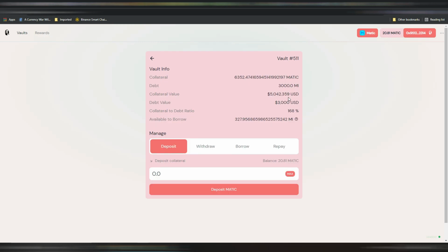In my case, I already have some Matic in the vault, but there are 4 actions you can take here. You can deposit funds. Deposit means you're going to deposit Matic. The Matic has a value in dollars, and you're going to be able to borrow against that value. So when you hit borrow, that's where you're going to be able to get MiMatic tokens. In my case, I could still get an additional 327 MI tokens.